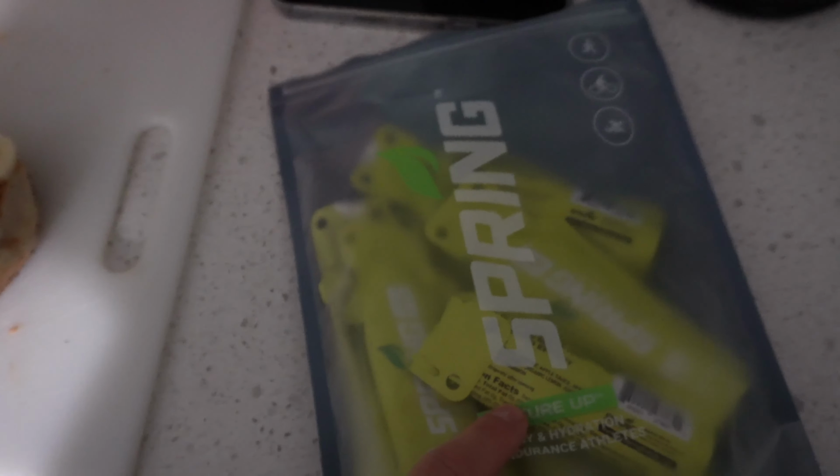And then here we have our spring energy gels, which is what I'm gonna be eating during the marathon to keep that fuel going so I don't burn out. So we're about to eat this, and then we're about to get a shower in real quick to wake up a little bit more, and then we're on the way out to Dexter for the start of the 13 miles.